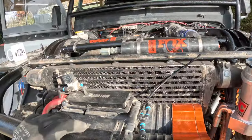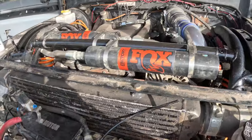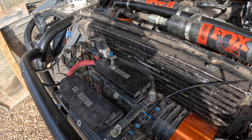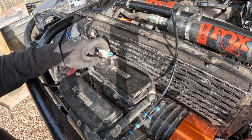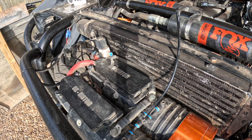So, I'm trying to do a bit of diagnosis on the old winch here, because it seemed like it was running really slow when me and Dad were messing about with it last. So what I've done, I've just pulled off the air brake feed from the air solenoid. I'll give that a quick flick and we should have air coming out of that.